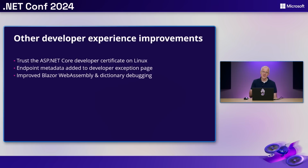You can now trust the ASP.NET Core developer certificate on Linux. So for all you Linux fans out there that prefer to dev on a Linux box, you can now set up HTTPS using the ASP.NET Core developer certificate. We added endpoint metadata to the developer exception page, so it's easier to debug endpoint-aware features or endpoint routing-related features.